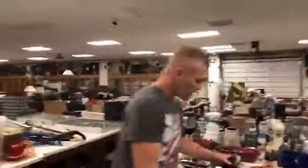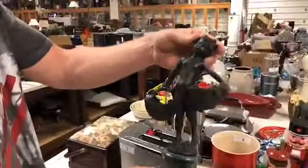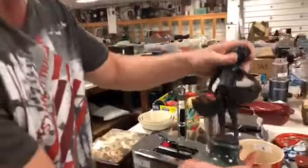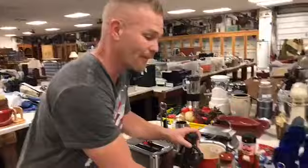There are bronzes. That little girl is one of my favorite pieces. It's a marble base with bronze on top, and that's real bronze, not the pot metal with paint on it.